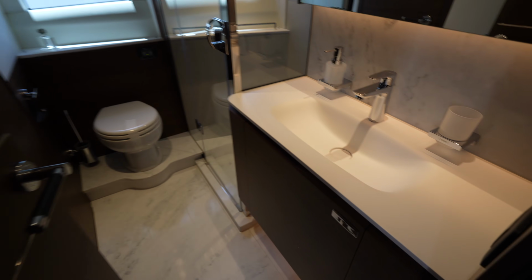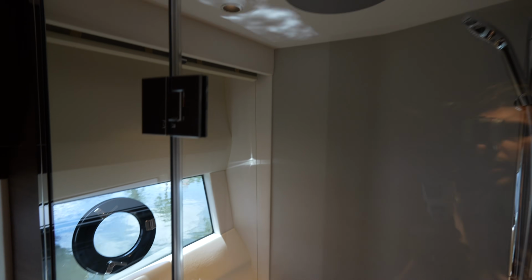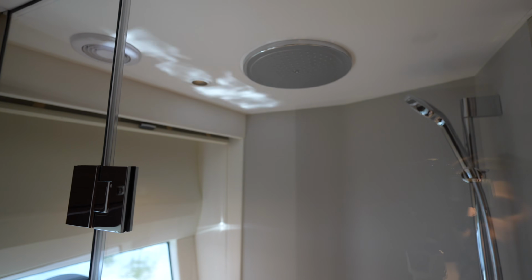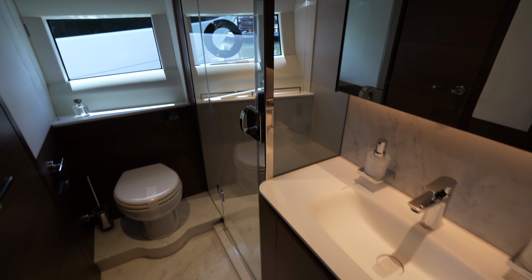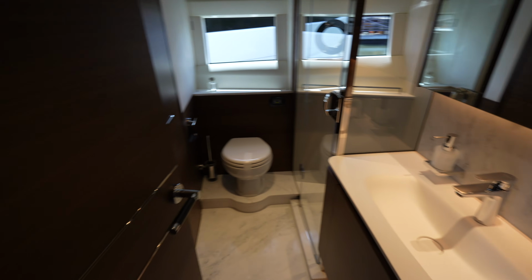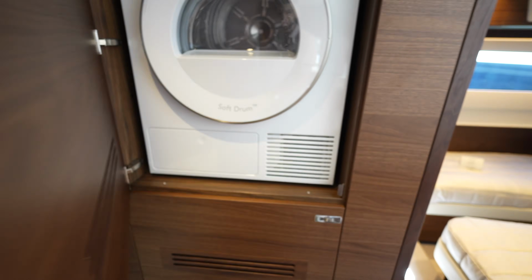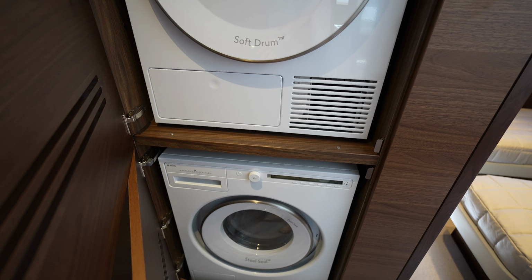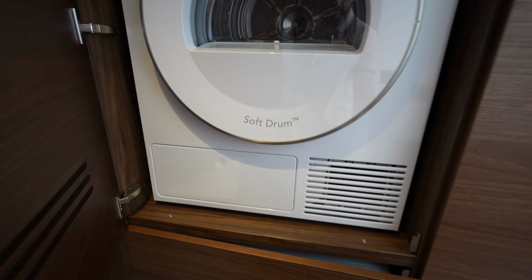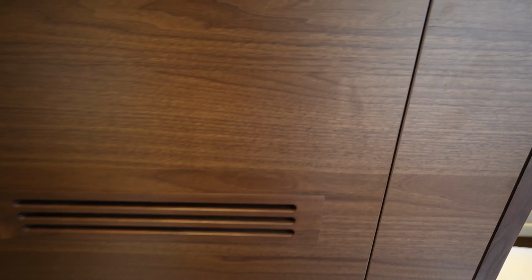And here, this acts as the day head, and then like I said, it'll share duties as the head for the other two cabins. But at least it still has a rainfall shower. So, one more thing to see before we head to that other staircase. You do have your separate washer and dryers. It's always nice. And it's in a central area.